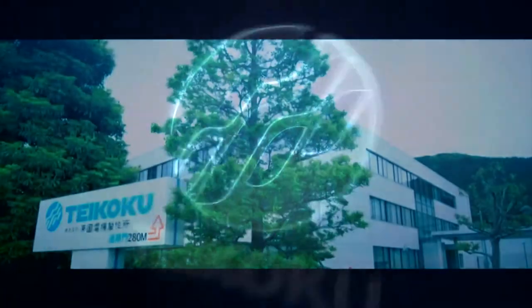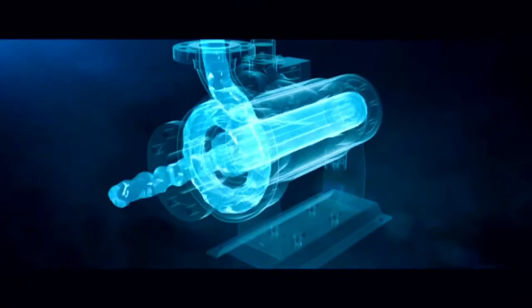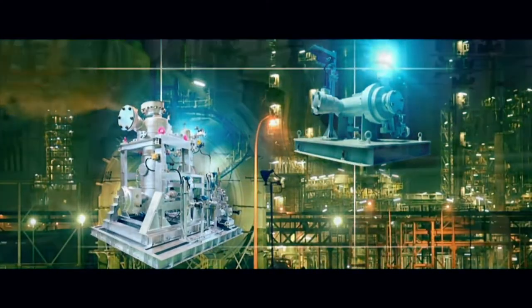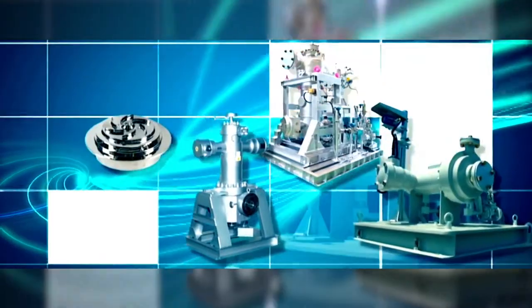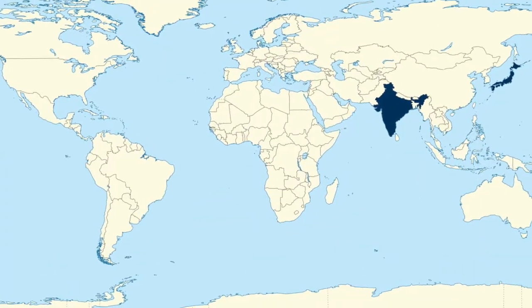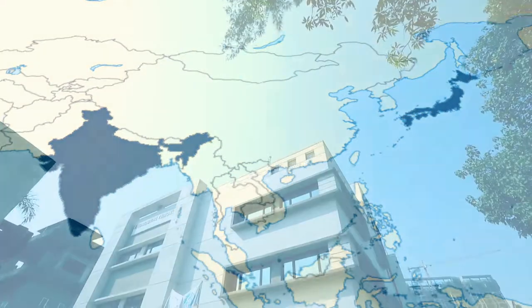Teikoku, Japan had developed the first proprietary canned motor pump in 1960. With its superior technical expertise, Teikoku soon occupied the apex position in the manufacture of canned motor pumps in Japan. Today, the company enjoys a leadership position in the market. While Hydrodyne sought wider horizons, Teikoku looked for a competent partner to serve the flourishing Indian market.